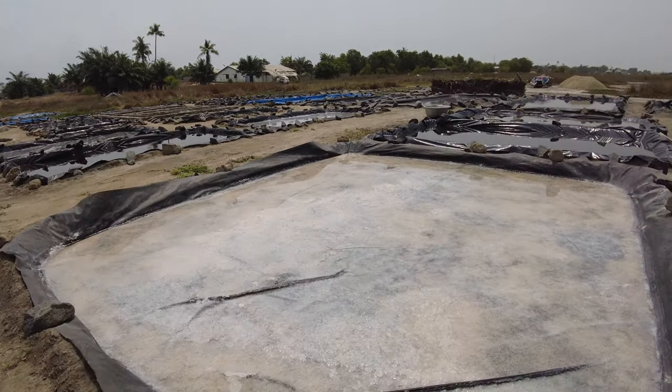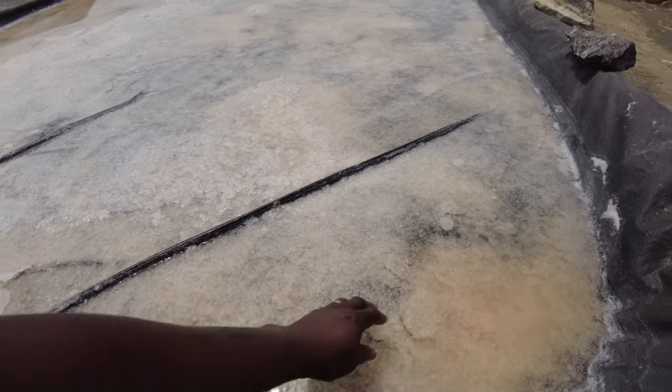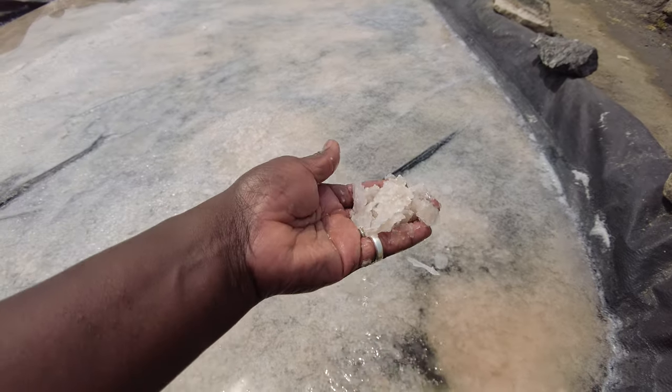So you can see now, the salt is actually almost ready. You can see it's getting ready.